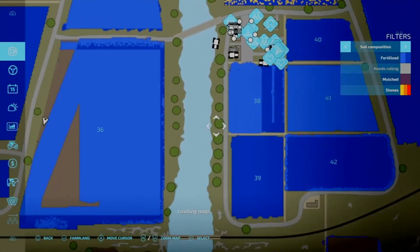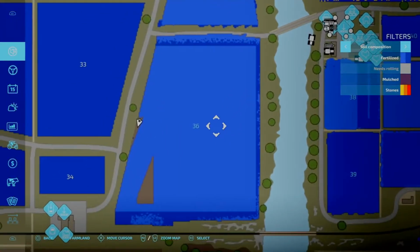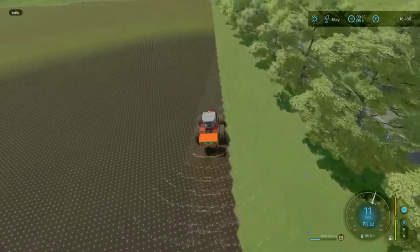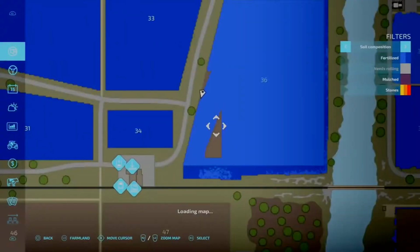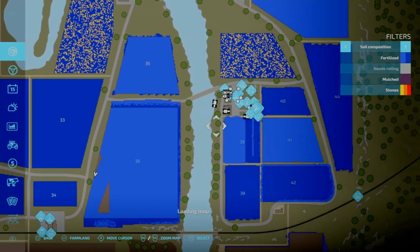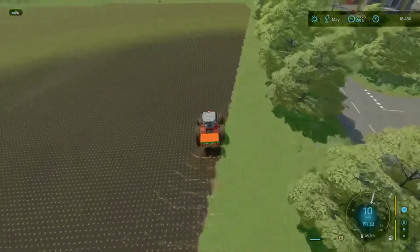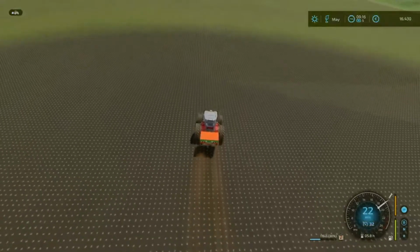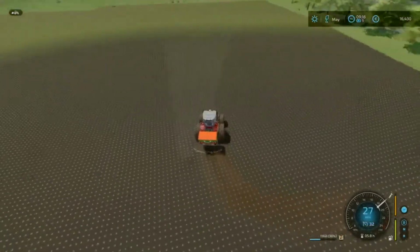So we'll have a look here, see how it fares. So yeah, just a little strip there that needs doing, that's fine, we can do that. Then we'll get 41 done, and did I say we were going to do something else? Oh yeah, and the grass fill, that was it as well, wasn't it? Both of those won't take too long. Couple of minutes if that.